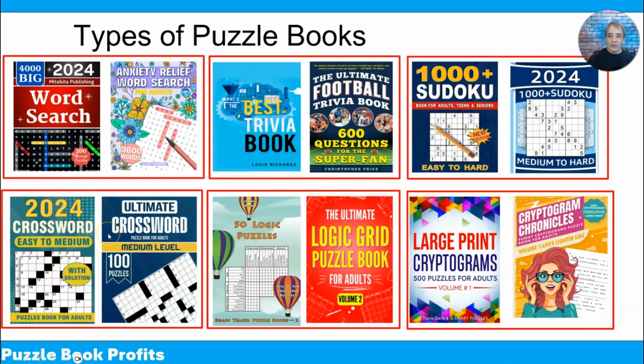On the lower left, crossword puzzles. Now, these are a little harder to make. So if you're really just starting out, we don't suggest you make crossword puzzle books. But just know that they are there waiting for the time when you are ready to make them, because they sell like crazy. In fact, everything I'm showing you sells like crazy. In the middle are logic puzzles, also a bit more advanced and complicated to make, but put that down the road a little bit. You will get to those.